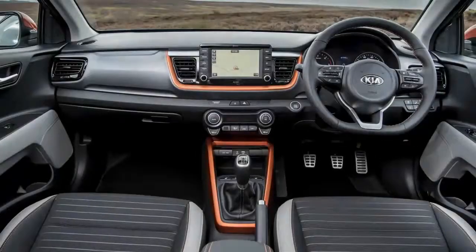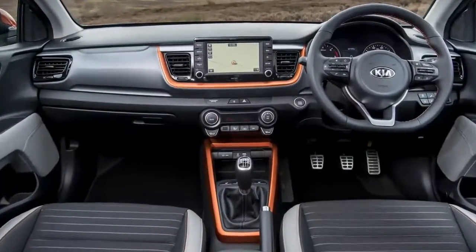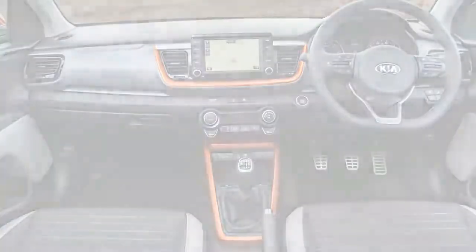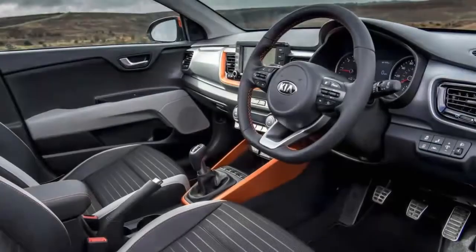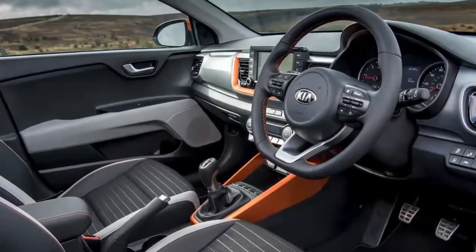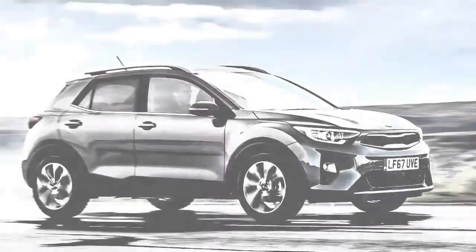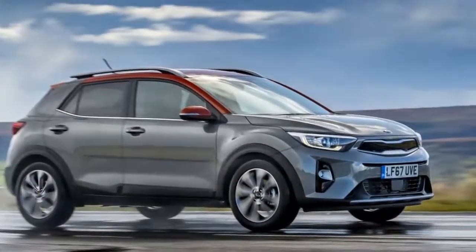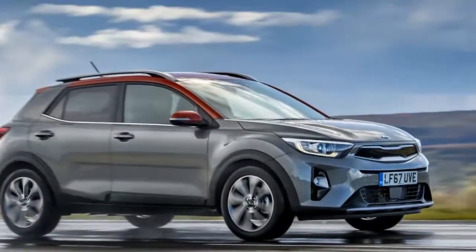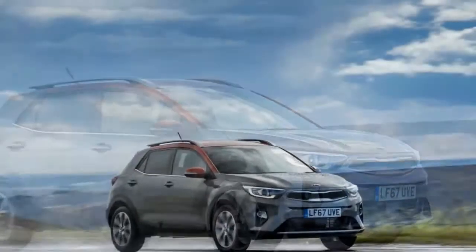Kia Stonic 1.0 UK review, attack of the crossover clone. What's a Kia Stonic? It's Kia's attempt at a European-friendly small crossover. A rival to the aging Nissan Juke, the brand new Hyundai Kona and, well, about 11 billion other jacked up, tough-looking superminis with color contrast roofs, plastic wheel arches and less off-road ability than your dining table.